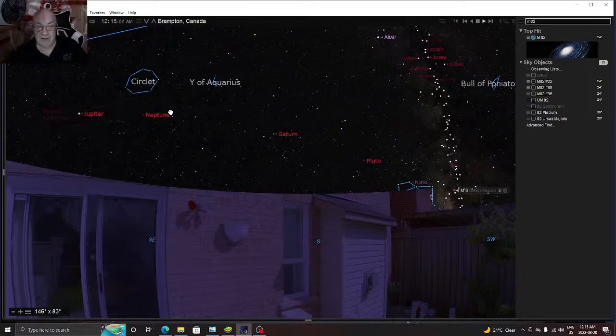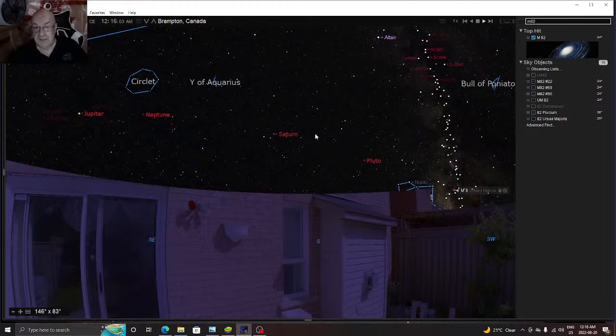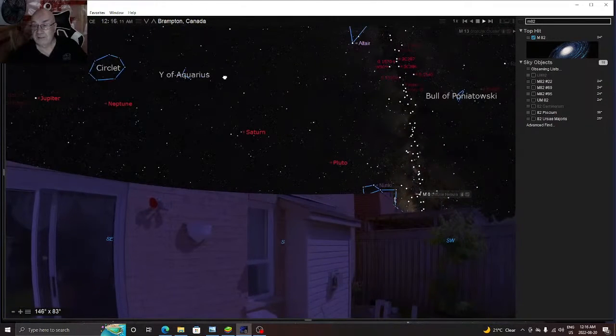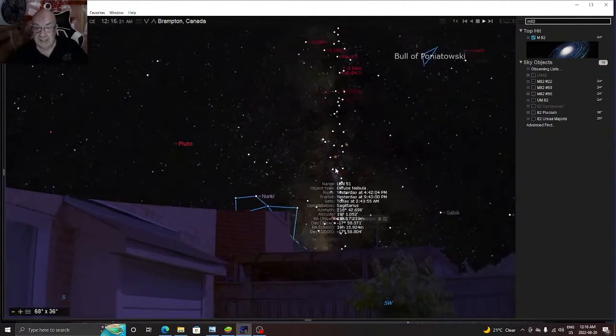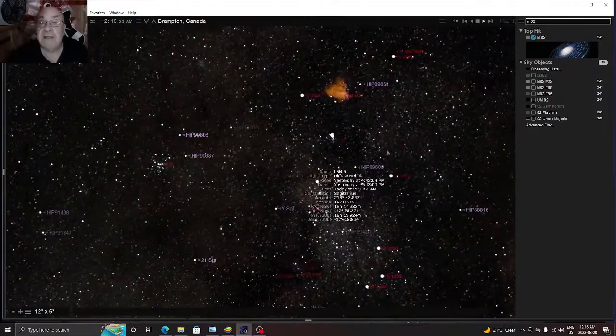All of these that rise in the east and cross through the southeast, like we have a big alignment here. We have Jupiter, Neptune, Saturn, Pluto. We had a bigger alignment there a little while ago. This is the Milky Way, where it would be. If we could see it, it would be pretty spectacular, but in light polluted skies, that is very unlikely.